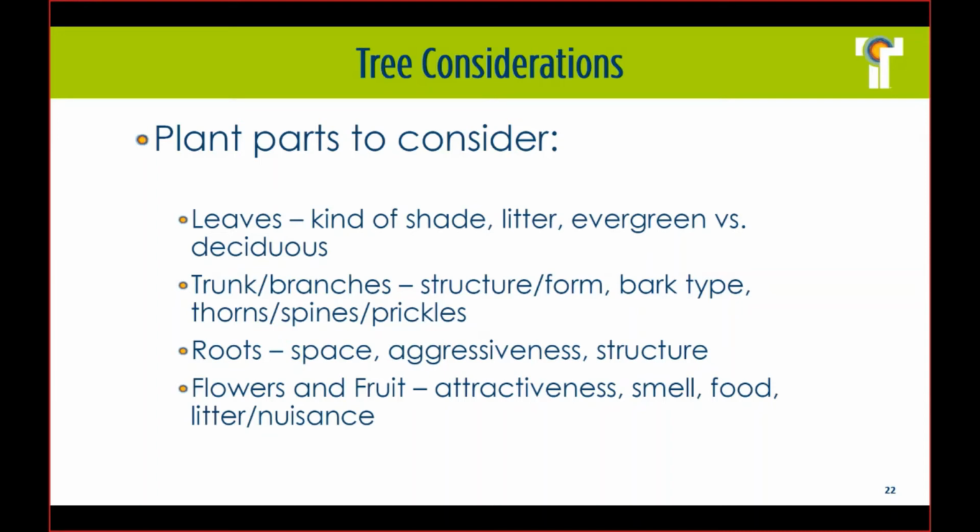And then flowers and fruits. Back to the evergreen oak. Beautiful tree, keeps its leaves, but after about 5 or 6 years, it's going to have some acorns. So then you get acorns falling, and that's something that might become an issue for you. Some trees like the sweet acacia, I really do like the sweet acacia, beautiful flowers, but there is a smell and an odor that comes along with that. Any of you that have carob trees know what I'm talking about. That might not be something for you. So something you want to consider when you're choosing your species. And again, the types of litter and nuisance.